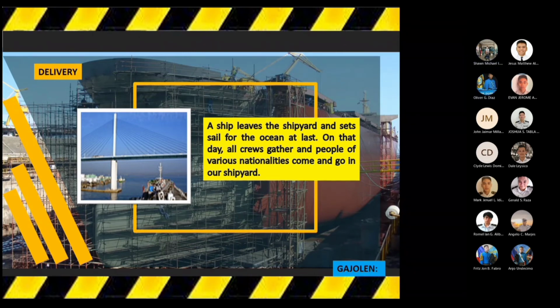Delivery. The ship leaves the shipyard and sets sail for the ocean at last. On that day, all crews gather and people of various nationalities come and go in our shipyard.